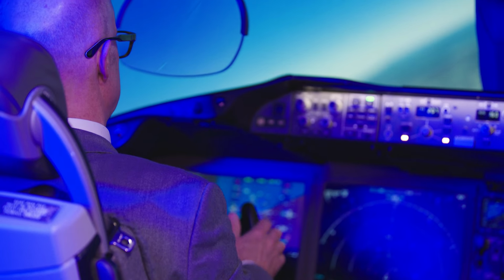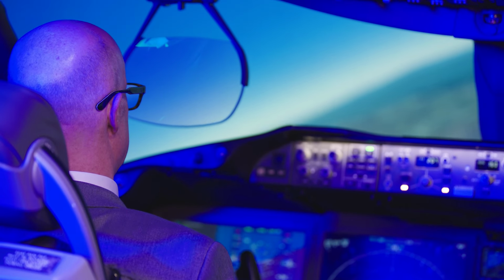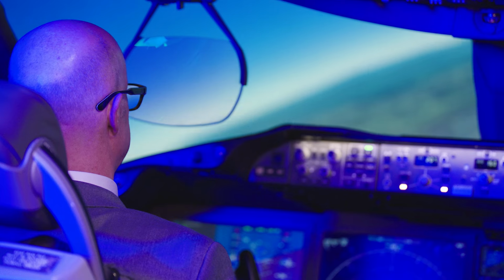Now, I've had great success. I use it every simulator session that I now run, for both recurrent and for type ratings. I've had some great successes, particularly on the head-up display, because the HUD itself is not necessarily, for many people, intuitive. There's a relationship between guidance cue, flight path vector, and aircraft symbol, which requires a little bit of cognitive thought. I remember having one second officer who came in, he said, I really don't understand where I'm looking. I don't get it.